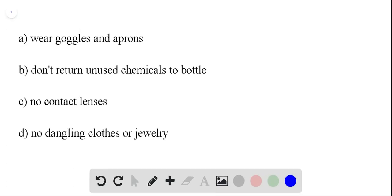So this is a four-part question asking us about the reasons behind various lab safety rules. There's not one straightforward right answer here. Instead, what an instructor would be looking for with this type of question would be to see that you can think about lab safety and how it applies in your situation.